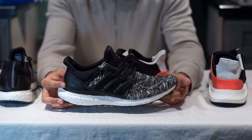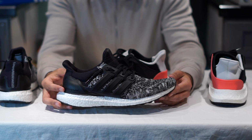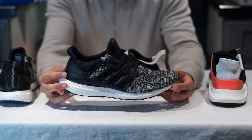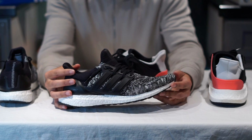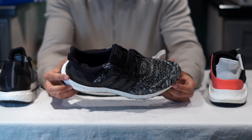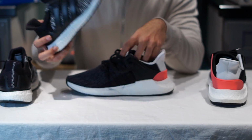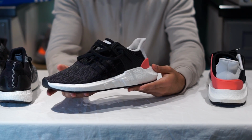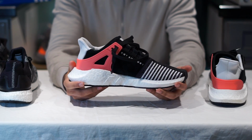Aside from the fact that I started taking L's, at first I didn't even try. Like the Soulbox Ultra Boost, I didn't even try for it. But yeah, I didn't like these until I actually saw a pair in store in Foot Locker and I tried them on. That's when I actually fell in love with the Ultra Boost. So it might be one of those things where you have to put these on first before you can make your decision, or at least try them on and see what it looks like, see what it feels like.